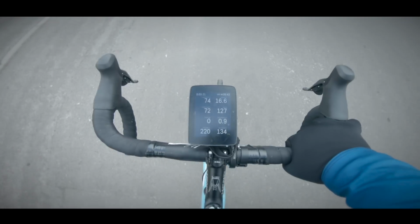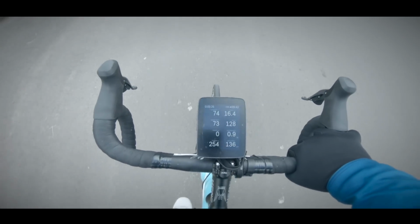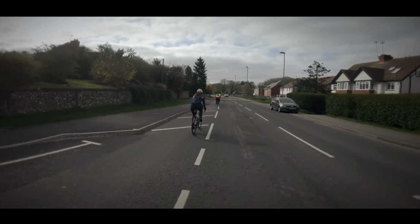As many of you probably saw last week on the vlog, I went out and I rode my first ever 100 kilometre ride of 2021. When I was actually doing the vlog, I made the mistake of saying that it was the first ride of 2020. I must have been sniffing Ajax or something, so I don't know really what was going on there.